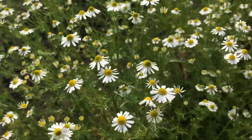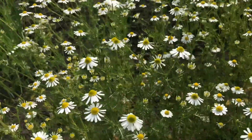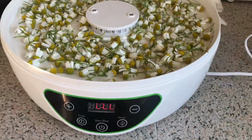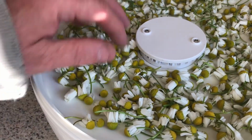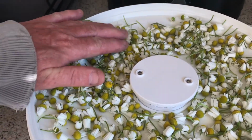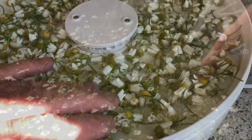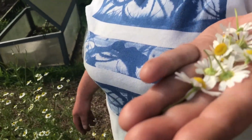We make a tea with them. We put them in the dehydrator first to dry them out. And then we store them in airtight jars. Kilner are a good one to store them in, aren't they?